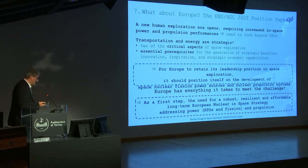But this is a long-term endeavor, meaning that a sustained commitment and sustainable initial investment by European institutions will be crucial, and therefore it is essential as a first step to build a long-term European nuclear and space strategy which addresses both power, RTGs and fission systems, and propulsion, of course, a strategy that is robust, resilient, and affordable.